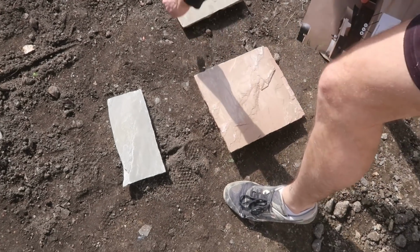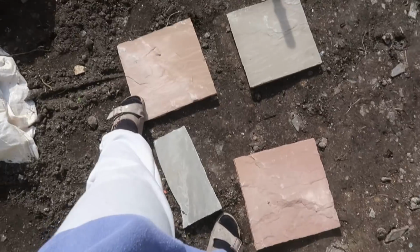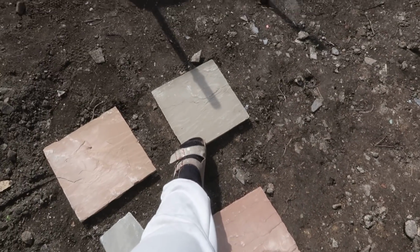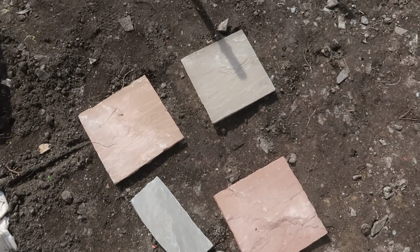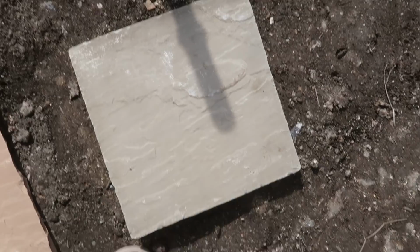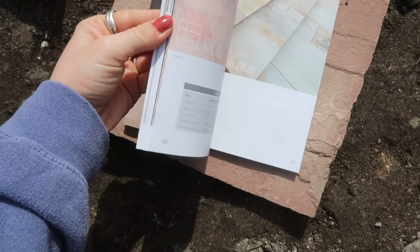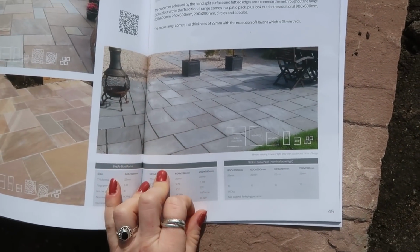So Tom's brought back the samples: kind of reddy tones, a little bit more of a beigey tone, still quite red, grey with a bit of yellow, and then super grey. And I think we're both loving this one the best. It's kind of similar to the tiles that we've got in our bathroom upstairs, and we love those. And then in the brochure, it is this one here. So it's going to look like that there, which I quite like.